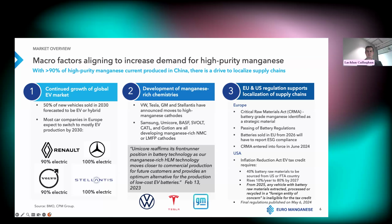So, as we will see in a moment, China dominates this market, and China is considered a foreign entity of concern. In Europe, they've just passed the Critical Raw Materials Act, which is now in force, and that also has various targets for local sourcing of material. 10% to be extracted, 40% to be processed, and 25% to be recycled within the EU.